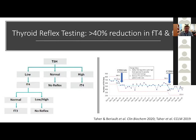And it follows the guidance set out by the American Thyroid Association and Choosing Wisely Canada, where working up a primary thyroid disorder should be a TSH-centered approach, meaning that if TSH is normal, you don't need the free T3 or free T4 testing. This first stage of the algorithm alone eliminates about 40% of all free T4 testing at St. Michael's Hospital.